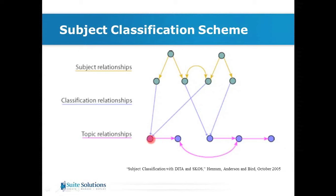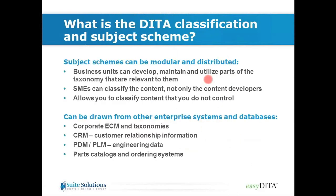Then we have the classification, which drives between them. So I can say this topic is talking about or discussing how to install a version of a certain product using a certain operating system, for example. And this operating system can be supported by this product, or this product runs on this certain operating system. That's the idea.